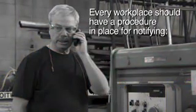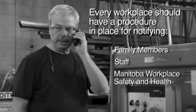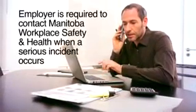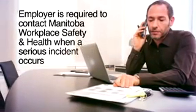Once the scene is secure, you'll want to check on who has been notified about the incident. Every workplace should have a procedure in place for notifying family members, staff, and, in cases involving a serious incident, Manitoba Workplace Safety and Health. Keep in mind the employer is required to contact Manitoba Workplace Safety and Health when a serious incident occurs.